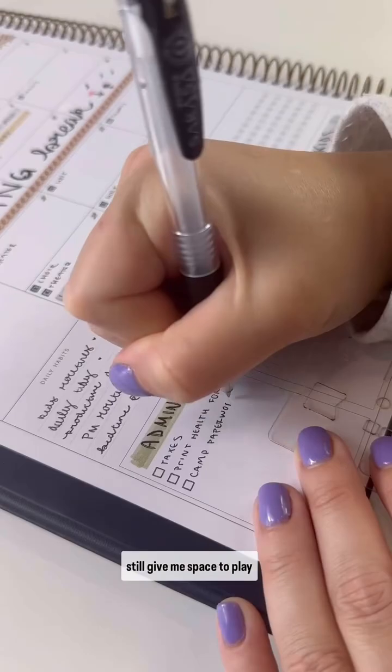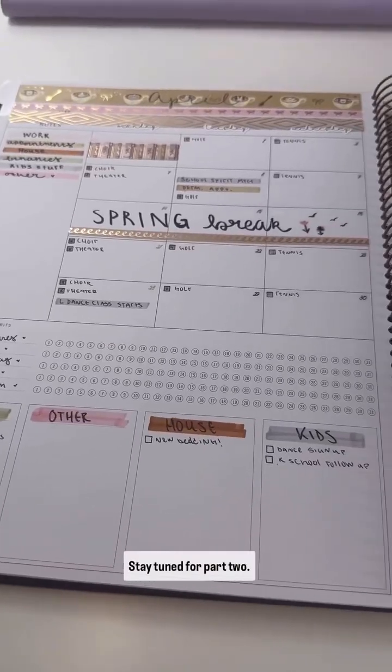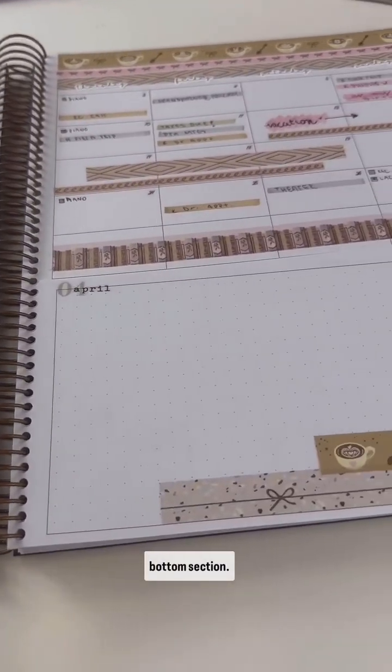I think it's going to complement my digital planning really well, plus still give me space to play around with some fun highlighters, stickers, and of course washi. Stay tuned for part 2. I'll be setting up the weekly bottom section.